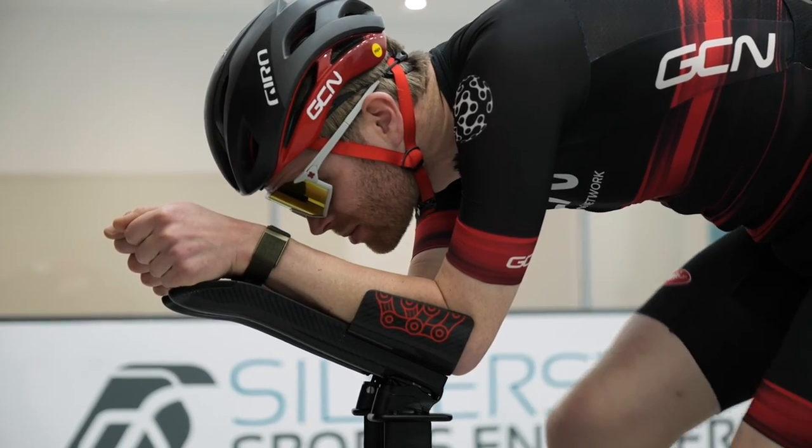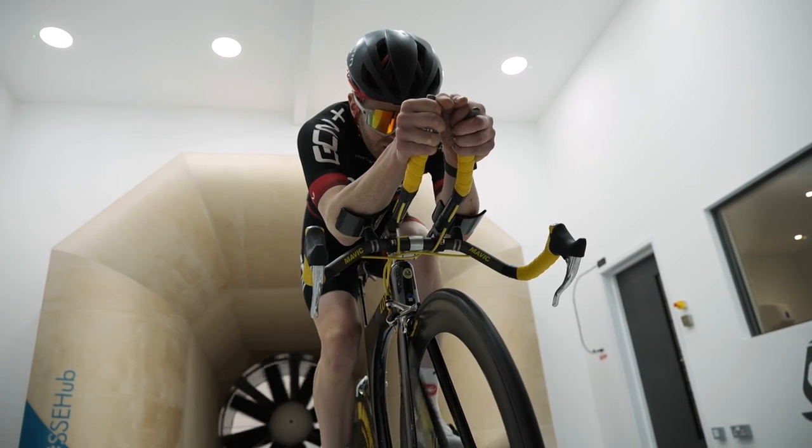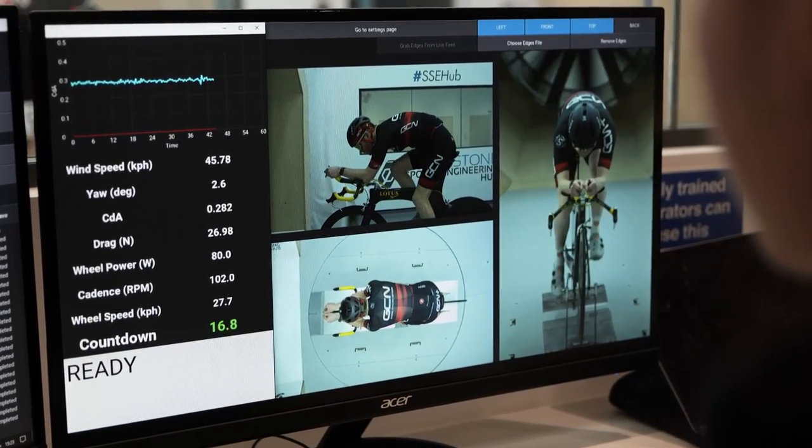The Lotus is UCI legal as well, but the retro position on the Lotus is very low, quite stretched out. You were very much reaching for it. Your hands were quite far apart as well. I'm able to do it in the tunnel, but the other thing I can feed back is that it is not a sustainable position for me out on the road. I would really struggle. The perceived effort is way more. I'm struggling to hold that position, whereas the Canyon's super comfy.